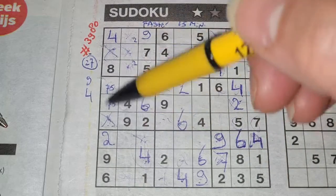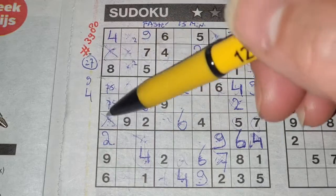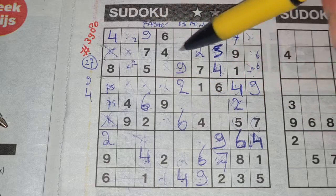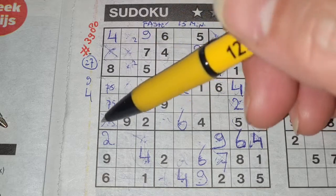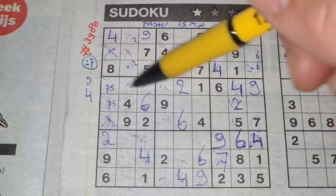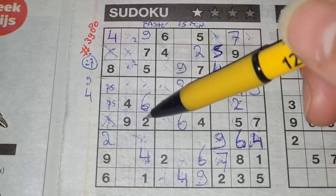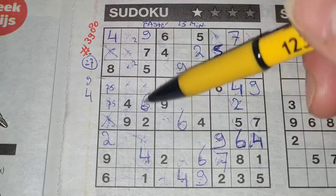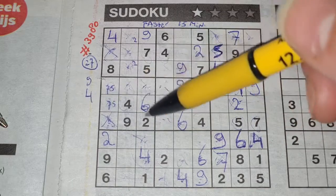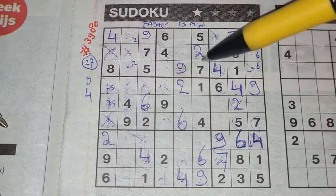Those missing numbers are the 1 is missing, the 2, and the 3 is missing. 1 and a 3. Let me see. 1 and a 3. No. Well, in this big square, 3 missing numbers. Those missing numbers are the 1 is missing, the 2, the 3 is missing, the 4, the 5, the 6, the 7, and the 8 is missing. 1, 3, 8.